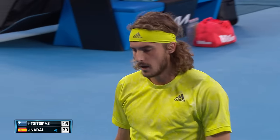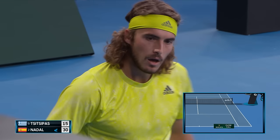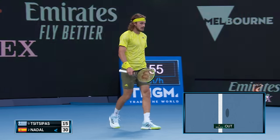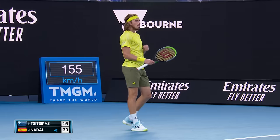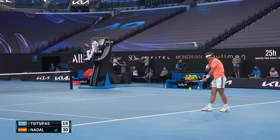Strength to generate that power up high on the back end. One hander from Tsitsipas. You need to be very strong to hit that because Rafa's ball is getting up, kicking like a mule up onto your backhand wing. And he very nearly pulled that one off. That's the shot he'll go for.